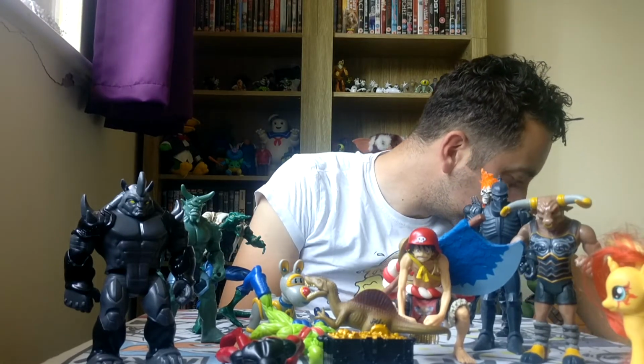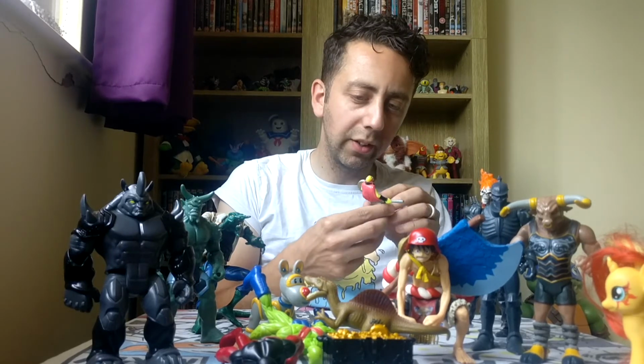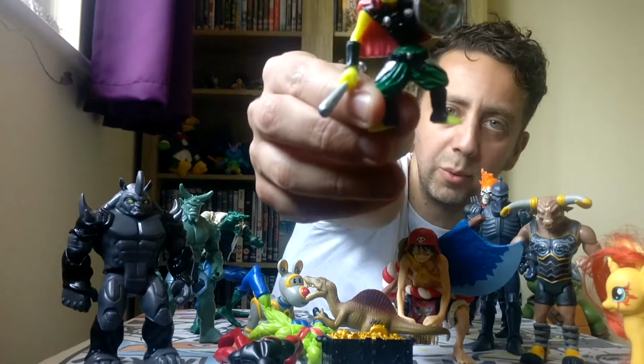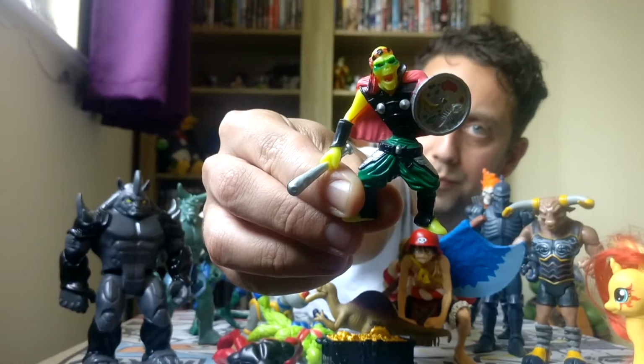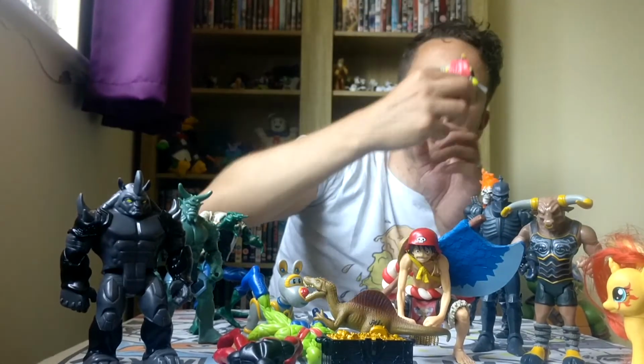Got this little, I'm sure it's a Monster in My Pocket, but I don't recognise it at all because this is not the line I ever collected. I collected the original ones, which are just single colours and proper neon colours. He's pretty cool. He's like a battle sort of skeleton.